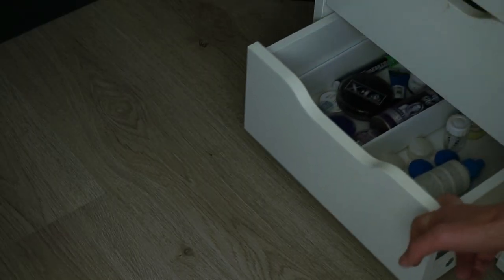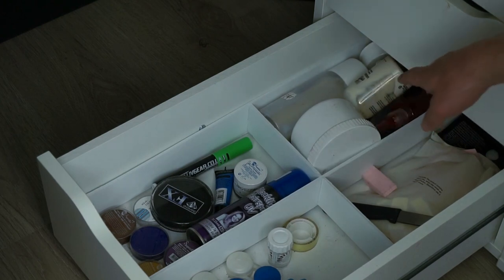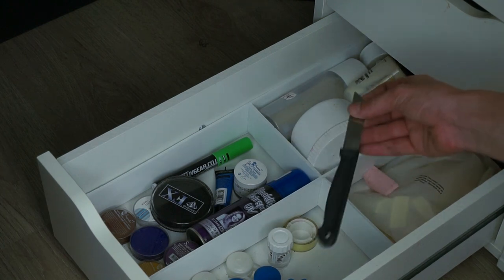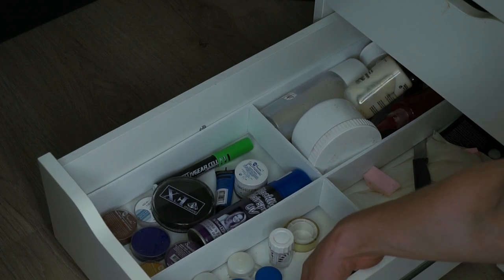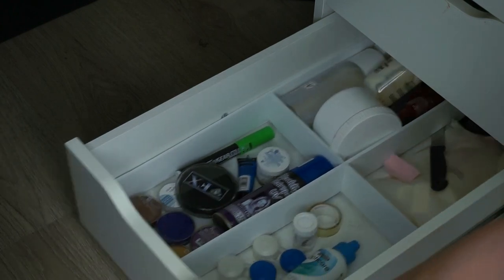So then we're almost done with the IKEA Alex drawers. This is my SFX drawer. So I have some face paints over there, some liquid latex and fake blood. Here are just some makeup sponges and a knife that I like to stab annoying people with. And just some fake lenses and some lens liquid. Nothing very special.